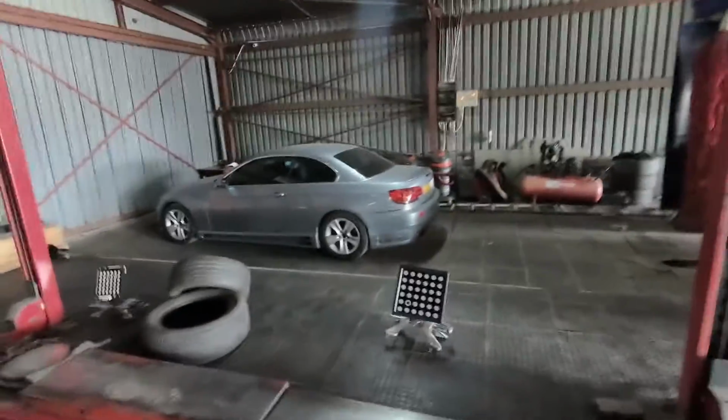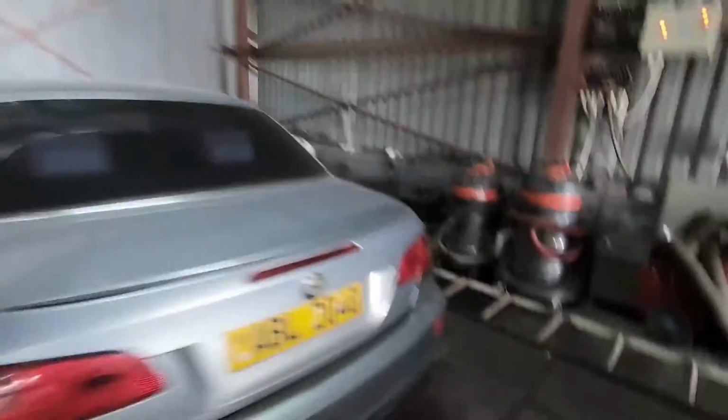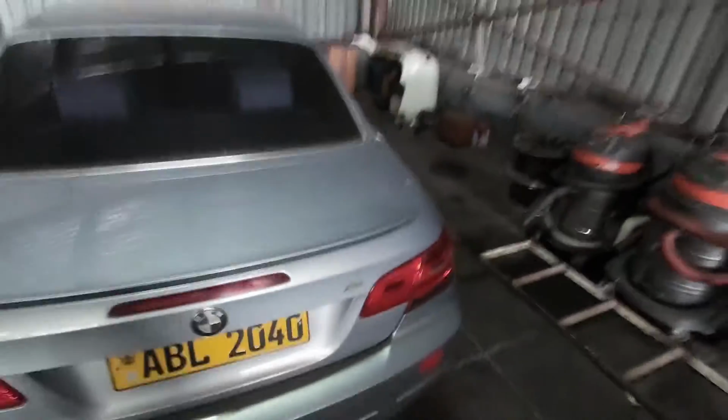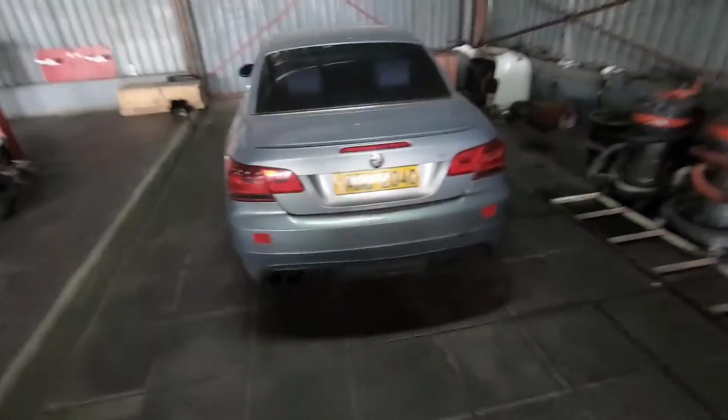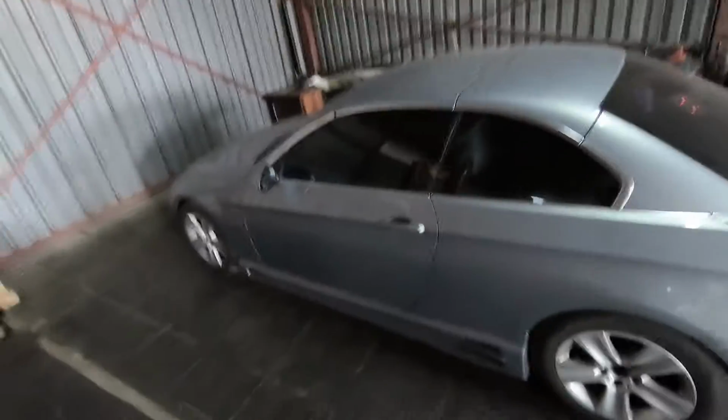Now, check out that M3. I'm not sure if it's a real M Sport. It has got an M badge. I'm not sure if it is real, but this would be a cool place to actually do a project, like a 2JZ, something like that.